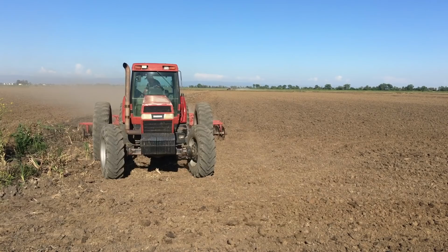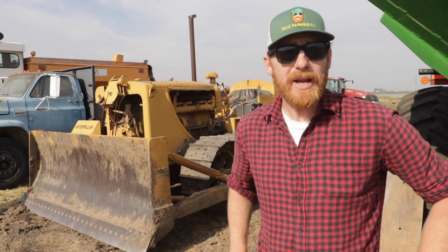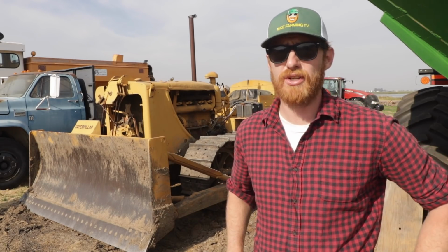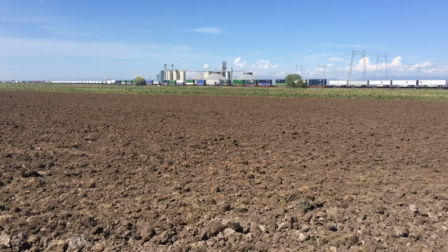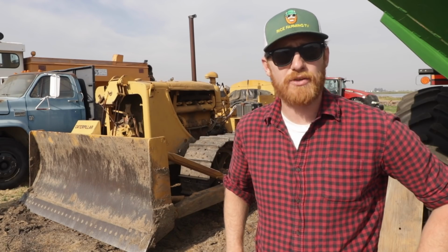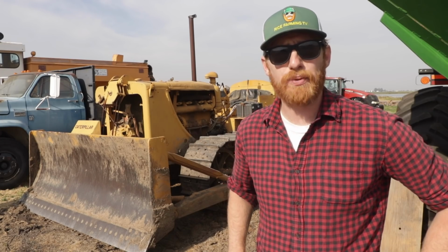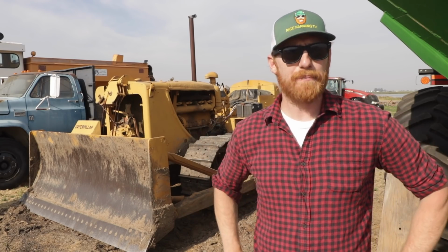But back to disking. We'll disc each field twice, just as we had done with the chisel plow. But in between each disking operation, we have a lot of miscellaneous field work to do. We do such field work in between the disking operations so that we have fresh, manageable soil after the first pass. And the eventual second pass with the disc will cover up our tire tracks and any evidence of us playing in the dirt. Let me elaborate, bringing me back to Pops' old D7 Caterpillar Bulldozer.